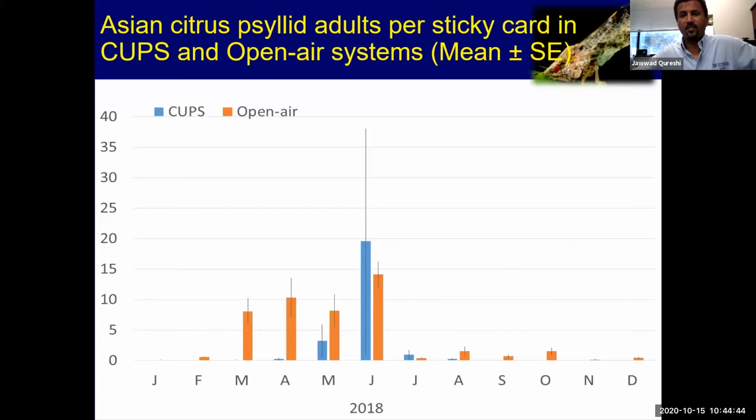In terms of the Asian citrus psyllid, you are looking here at the 2018 situation, and these orange bars are for the open system and the blue for the cups. And we do see that there were some populations built to high numbers at some time in the year. The major reason for this happening was damage from Hurricane Irma the previous year, and the cups were left exposed for a couple of months needing repair, and those populations were able to get in and establish. And later on, we were able to clear those populations with manual removal of the infested shoots.